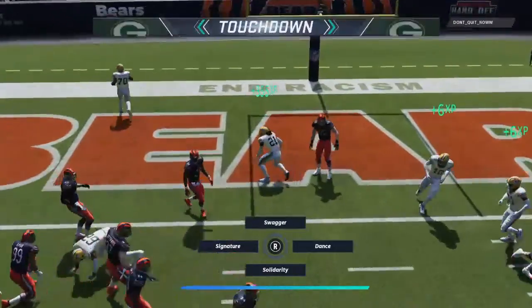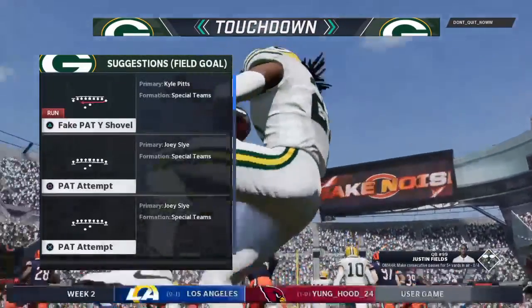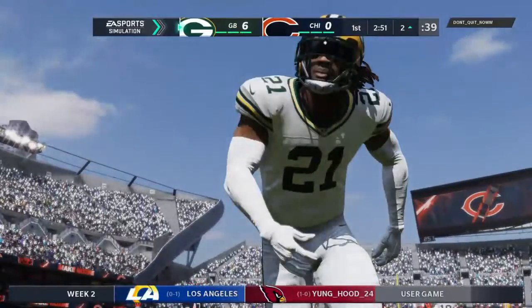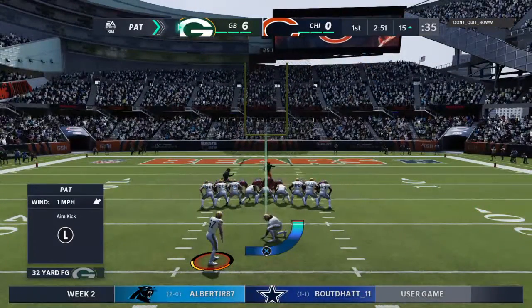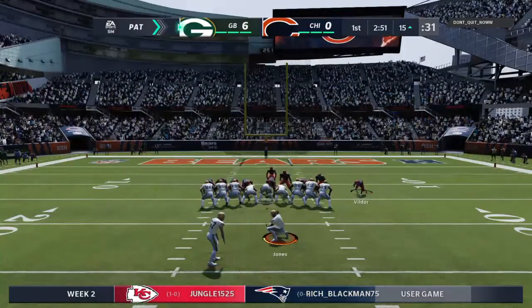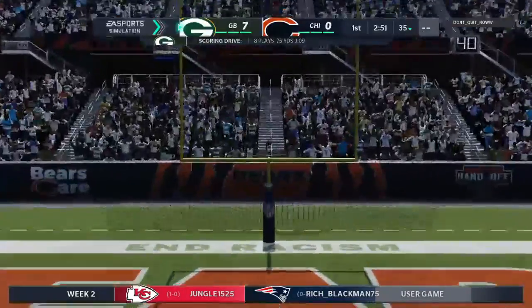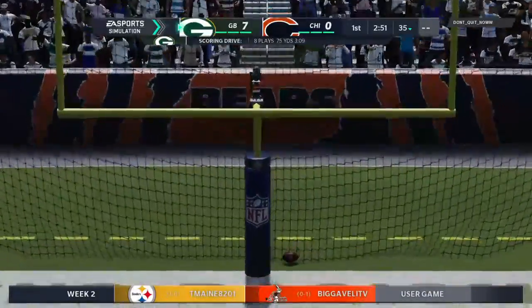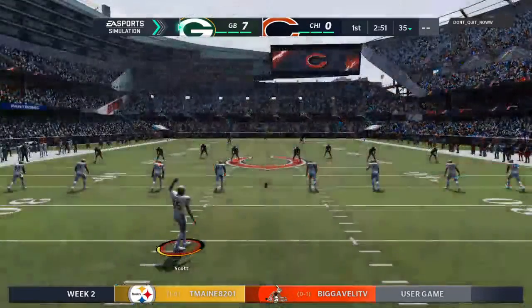And he's going to take it in. Touchdown, Packers. A great effort there with his first career NFL touchdown. And the Packers take it right down the field and score on the opening drive. And it's good to make it 7-0 Packers. Makes the score Packers 7, Bears nothing.